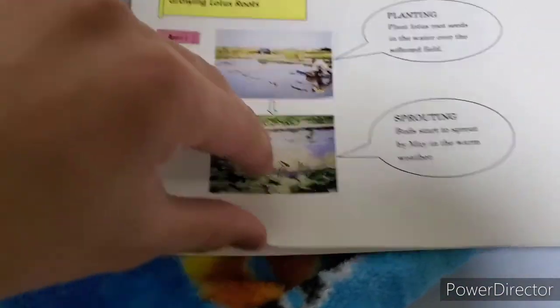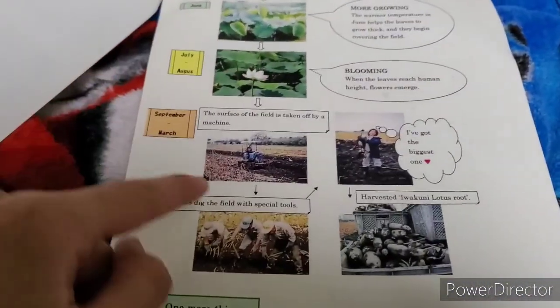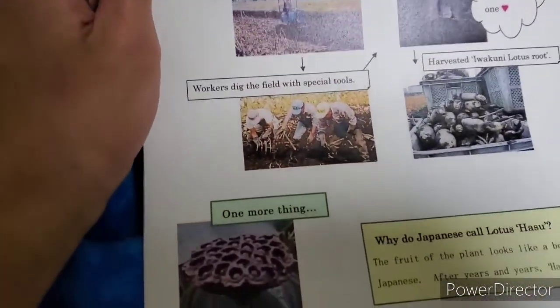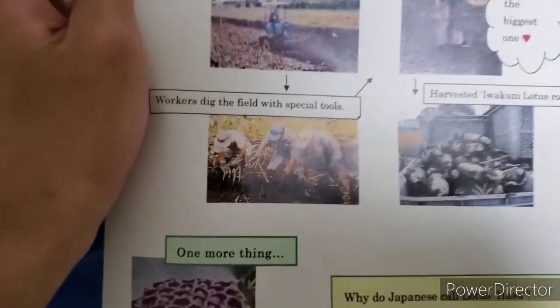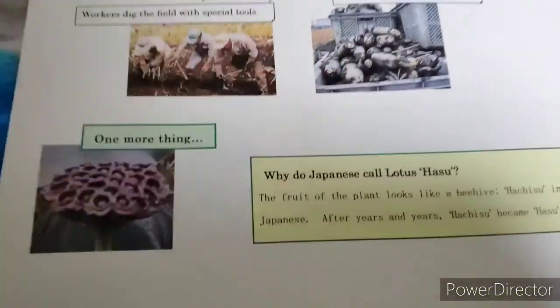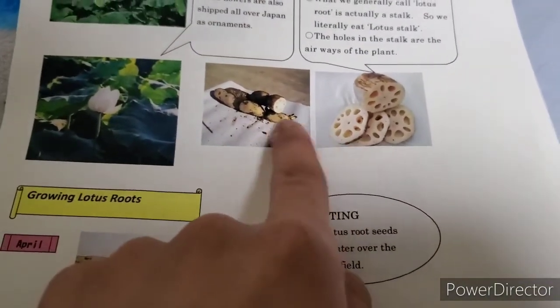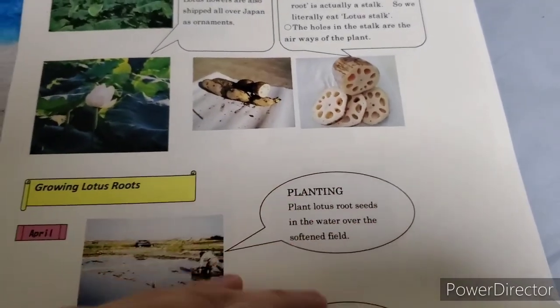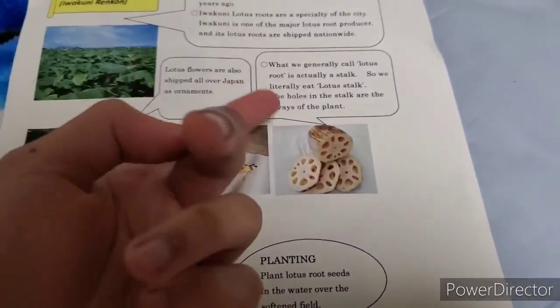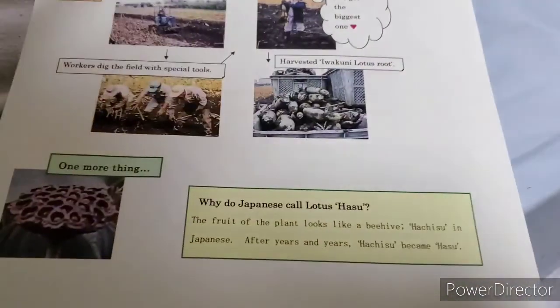It shows us the growing processes from April, then May, June and July, July to August, and then September to March. When it's done, they dry up the water and use special tools, and here are the roots, the stuff we eat. It's actually a stalk, but we generally call it lotus root. It's very amazing.